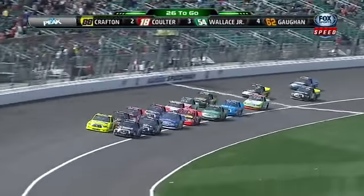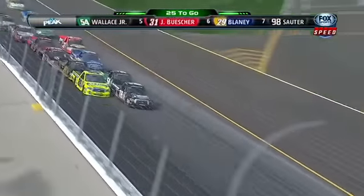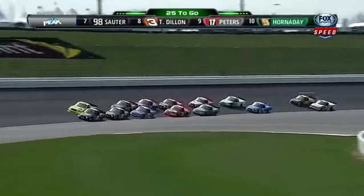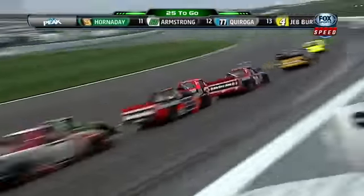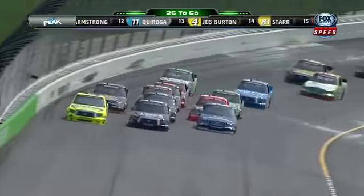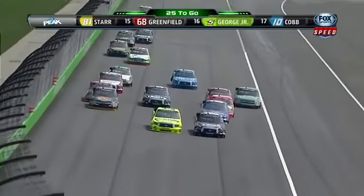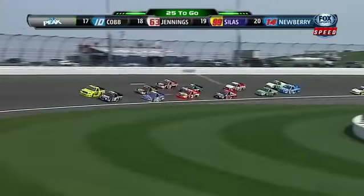Great restart by Joey Coulter. Actually got his nose out ahead of Crafton a little bit and getting a good push from Darrell Wallace. But here comes the outside line. Crafton stays tough on the outside. 3 wide now for a moment. Ryan Blaney makes it 3 wide. Look at Hornaday all the way down to the apron. 3 and 4 wide as they get ready to enter turn 3. Battle for the lead continues.